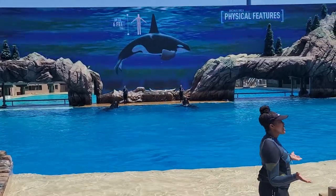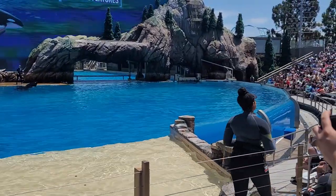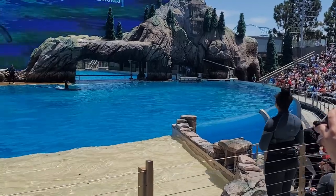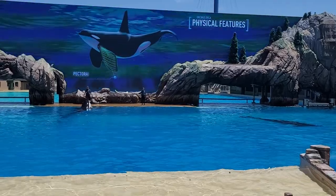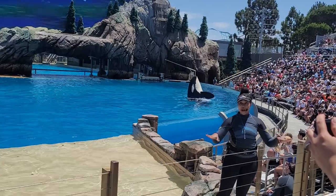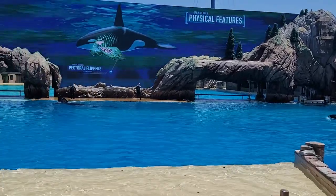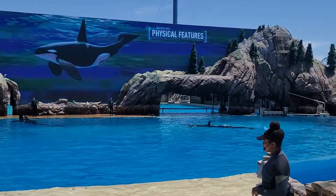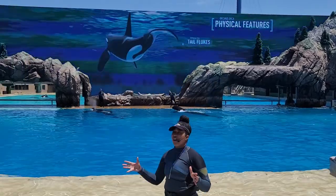The fin on top of the orca's back is called a dorsal fin, and this is used mainly to stabilize them as they swim. It is also used to help them thermoregulate. The flippers on either side of the whale's body are called pectoral flippers, and these are used mainly for steering and stopping. They also have 5 bony digits in them, just like the human hand. And the lobes on either side of the whale's tail are called flukes.